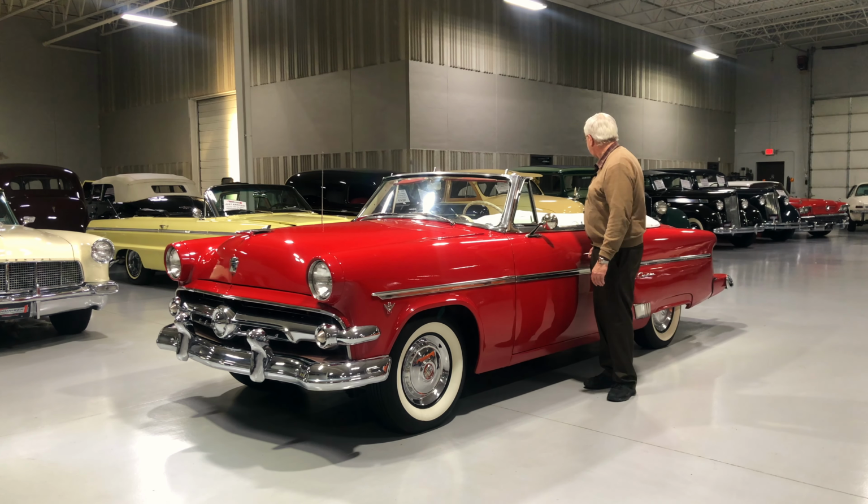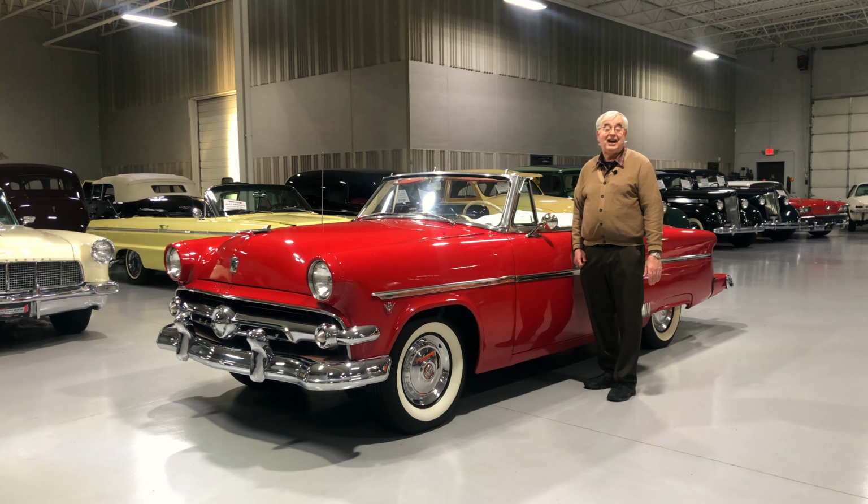This particular car also has another really nice extra. It has a Continental kit on it, which was one of those things that people put on, just added a little bit of class to the back end of the car. This one is a chrome outside ring as well. I don't think most people use that spare tire for anything other than the Continental kit, but it sure makes a nice look from the back. And this car does have dual exhaust as well.